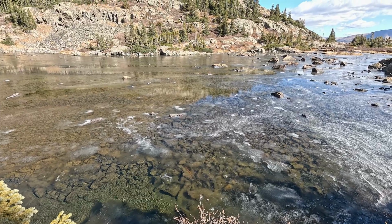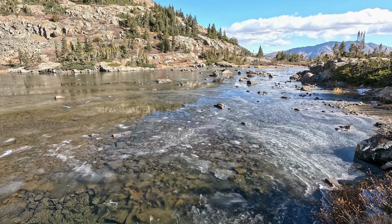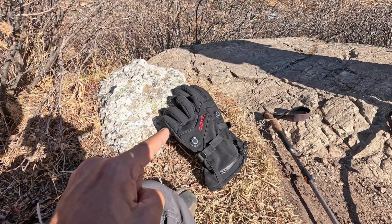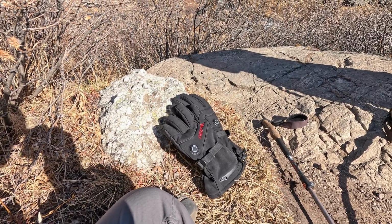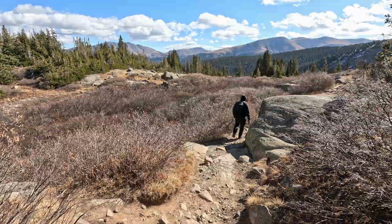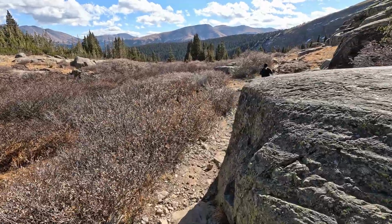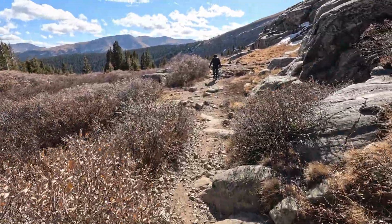And we've made it back down to Lower Mohawk Lake. And I can tell you this right now, guys. The heated gloves, aka the glovins, saved the day. My hands were pretty nice and toasty the whole time. We've only seen one other hiking party today, consisting of 2 people, but this is a real popular hike. If you come out here in the summer, expect big crowds.